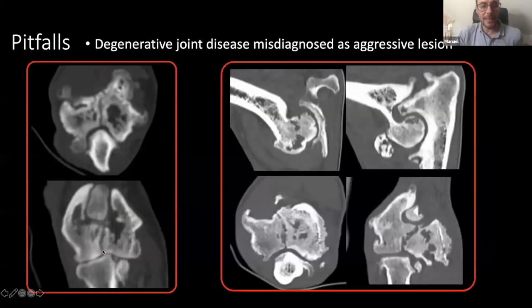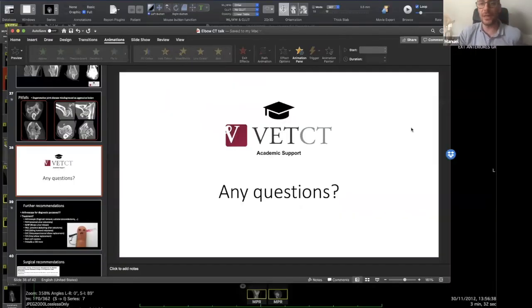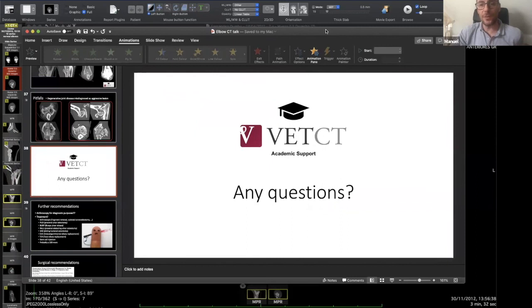Just another random example of one with IOHC, where you can see all of the synovial invaginations there that can make this look very, very aggressive, okay? So it would be a dreadful thing to do, because maybe this may result in an amputation of the dog, or worse, okay?